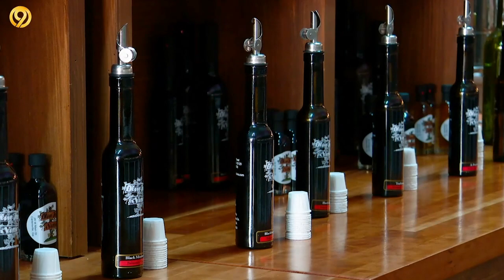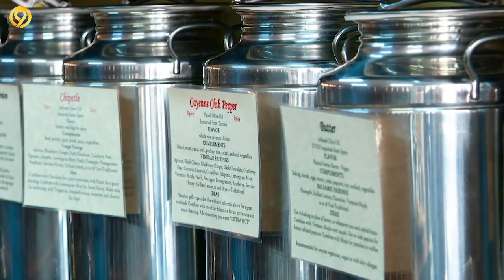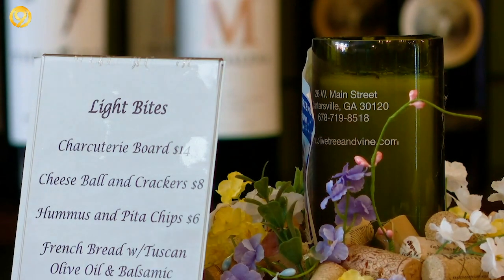Tell me about this. Let's start with this room first. What do we find in here? Over here we have the ultra premium extra virgin olive oil, as well as a variety of flavored olive oils and balsamic vinegars. They come from around the world, and we're harvesting multiple times throughout the year, so they're always the freshest available.